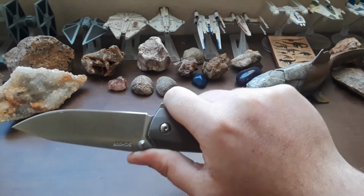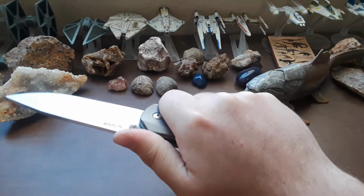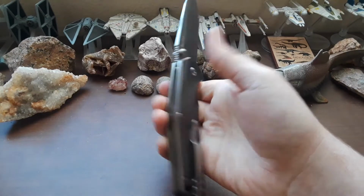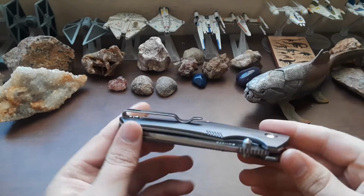The little flipper tab offers some protection from sliding up. Again, my thumb lands in a good spot for that jimping. And overall, the knife feels really good. I don't even really feel the pocket clip that much. So that's awesome. Next thing, the pocket clip works really well.